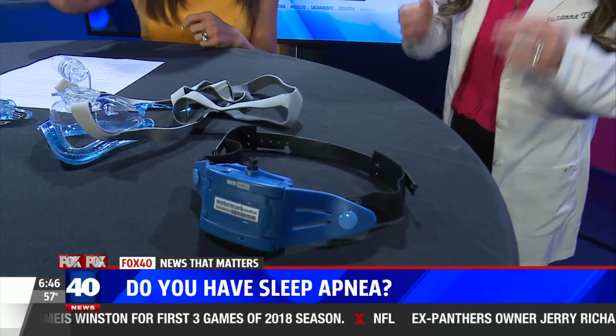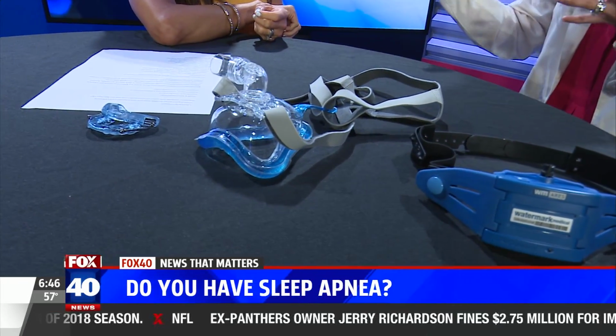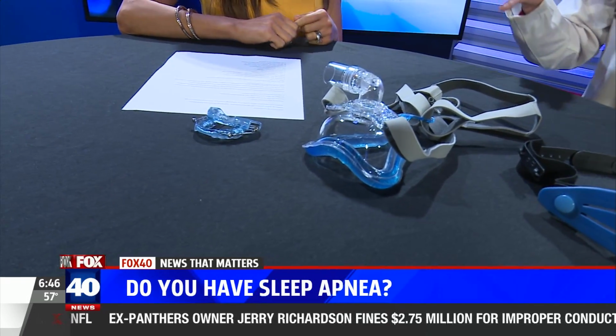Tell us about this. Yes, and so if you have sleep apnea, there are definitely signs and symptoms. And so to find out if you do, you have to do a sleep study. And so you have options. You could go to the hospital sleep lab, be strapped to a bunch of electrodes, and have someone watch you while you sleep. Okay, and so that's what you've brought here? Well, that's one way. But then you can do a home sleep test.